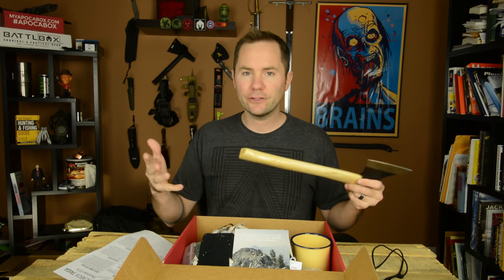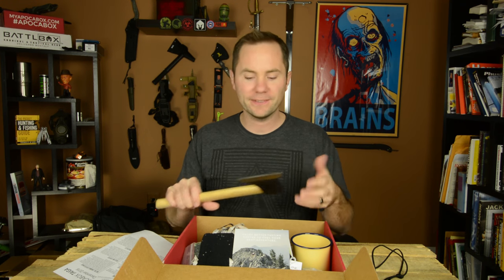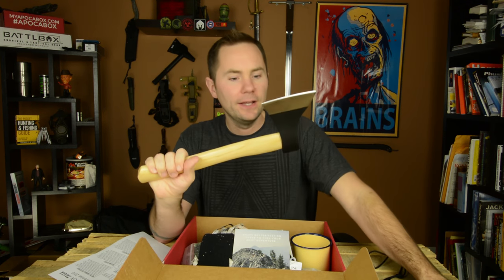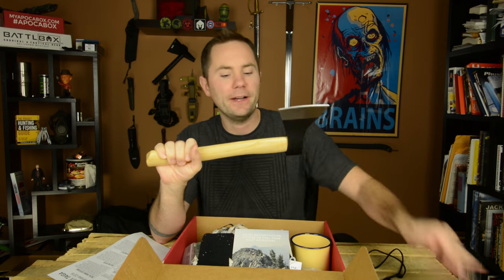You can be a lot more productive by using a hatchet like this to chop trees down or split firewood and whatnot. Every tool's got a job, and that's what the hatchet is really for, not what a survival knife is designed to do, but you can use it for that. It's not really what it's ultimately designed for. So pretty cool. It seems like pretty good quality here. I'm pretty happy with that. This is probably one of the nicer blades that we've seen in the Apocaboxes so far.